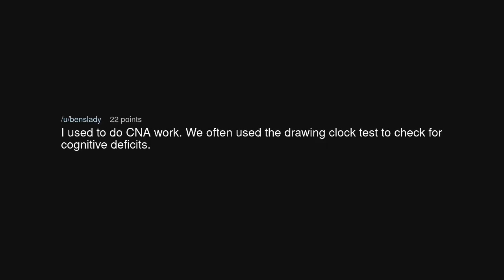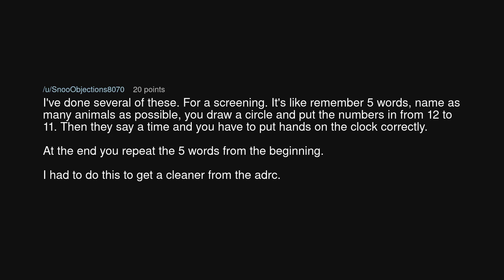I used to do CNA work. We often used the drawing clock test to check for cognitive deficits. I've done several of these. For a screening, it's like remember 5 words. Name as many animals as possible. You draw a circle and put the numbers in from 12 to 11. Then they say a time and you have to put hands on the clock correctly. At the end you repeat the 5 words from the beginning. I had to do this to get a cleaner from the ADRC.